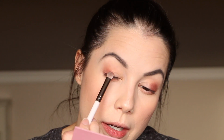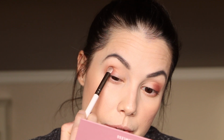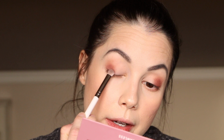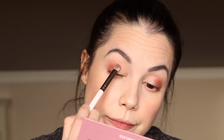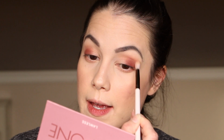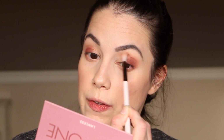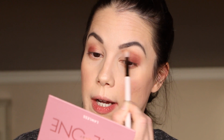Again, just kind of working on placement wise. And I'm keeping this really close to the lid area, not bringing it too far into the crease. Go back in with my crease brush and work that back and forth. And I may even pick up some more of that lighter tan that I used in the beginning, which I am. And then I'm going to just lightly feather that up towards my brow bone, but not too high.